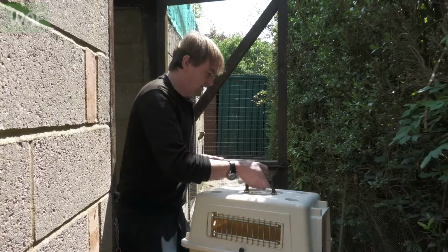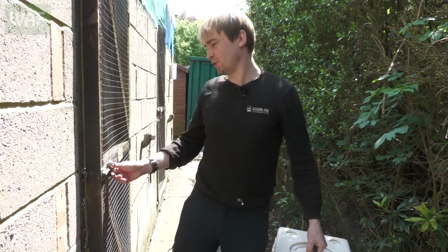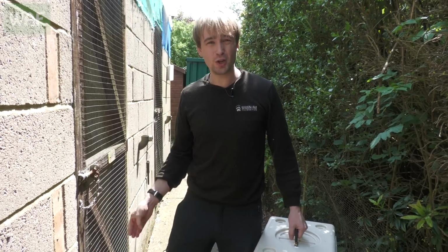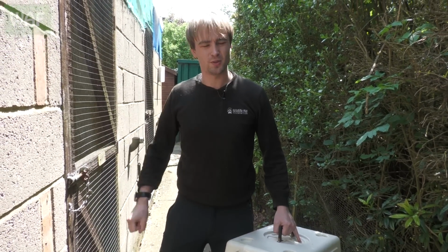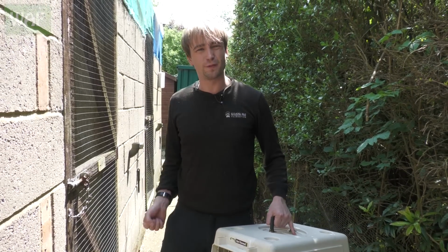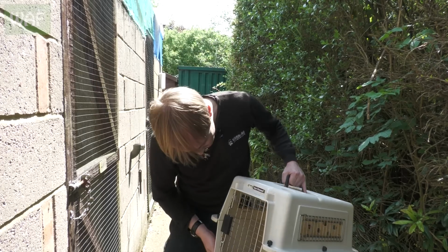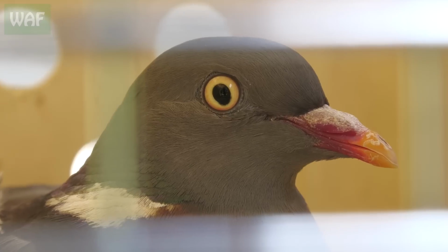Well, today is an absolutely fantastic day for me because it's the day we finally get to release the wood pigeon that was stuck in the loft. So he's been with us for about 2 months now, which is quite a long time. Had a number of wounds, a number of things wrong that we had to get sorted, but he's now back to full health, bit scruffy looking, just getting all those feathers back in, but he can fly perfectly, and we're hopefully going to get him back to the wild to have a second chance at life.